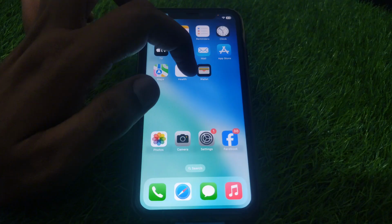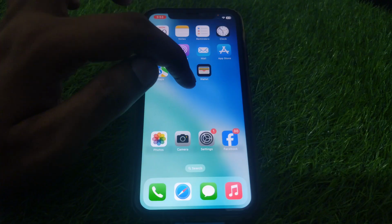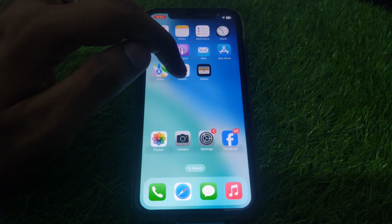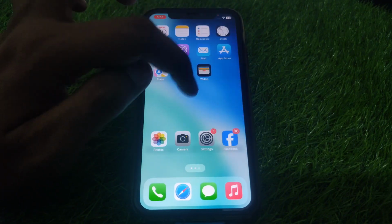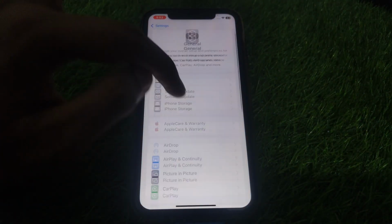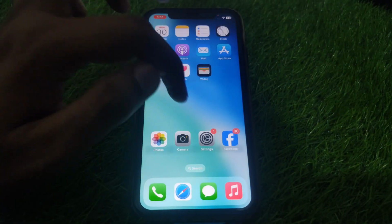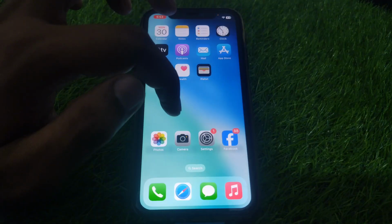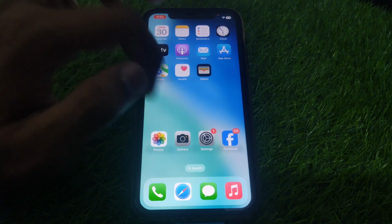But if the problem is from your side only, then you have to try to change your iPhone, or simply upgrade your iPhone. And after that, what you have to do next is go to settings, and here you have to check whether a new update has come or not, which means you have to upgrade your iPhone to the latest iOS 26, and after that your problem will be solved.